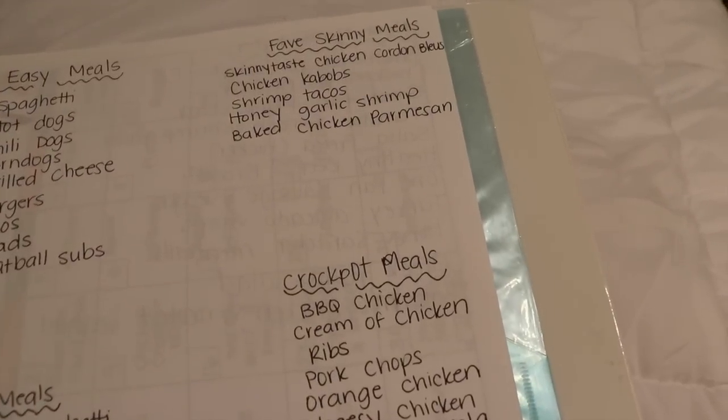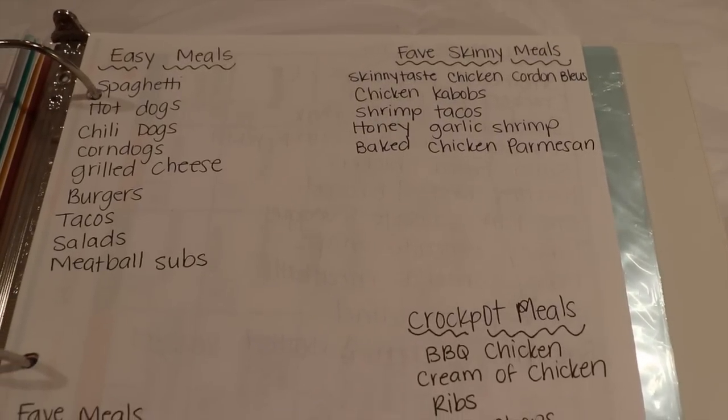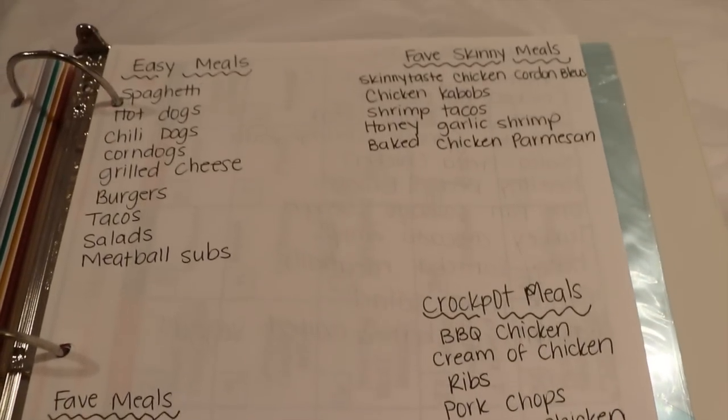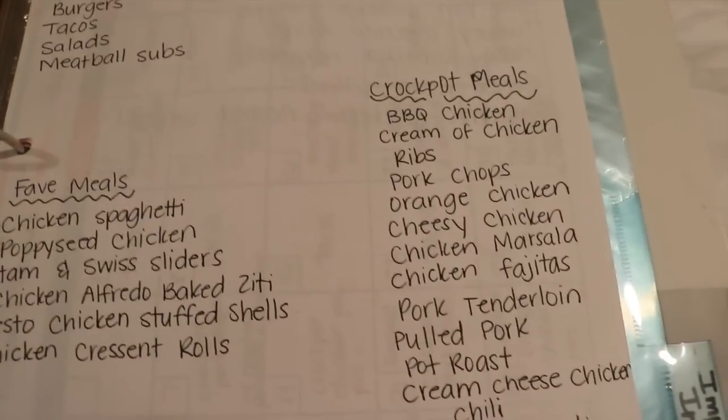So I've got March, April, and then my June one is here, but I also have this little sheet. It's my cheat sheet, and it tells me all of our easy meals. I just kind of add to these lists whenever I think of some, or if we have new meals that we try and we love. So I have easy meals, our favorite skinny meals, our favorite meals, and some crock pot meals that we love.